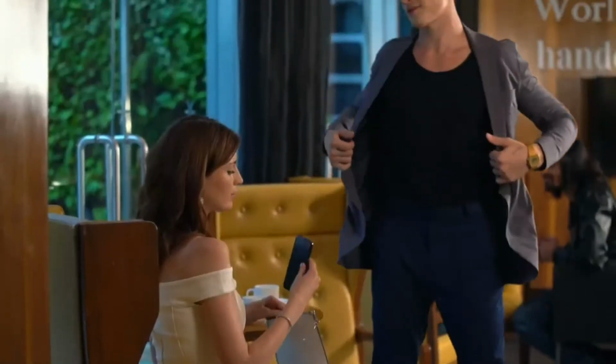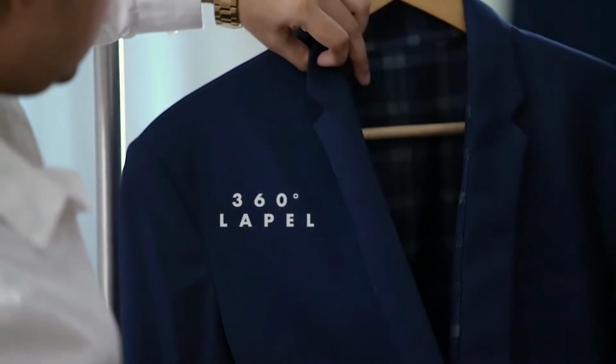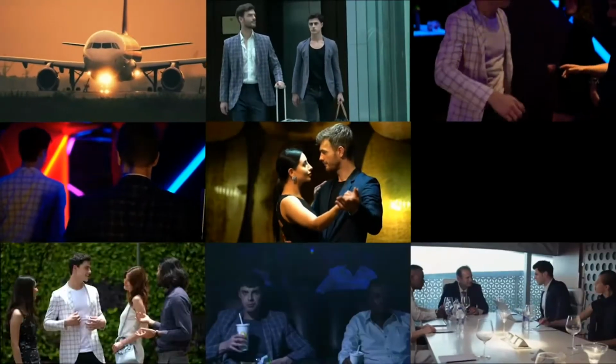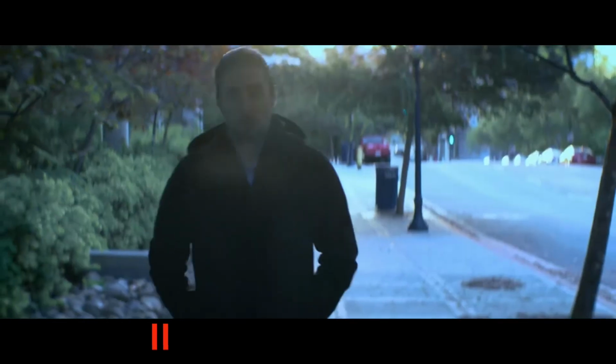Want to change your look in a flash? We gave MAXIM AIR a 360-degree rotational lapel, making it seamlessly reversible. 2-in-1 color options mean that you can wear MAXIM AIR everywhere.